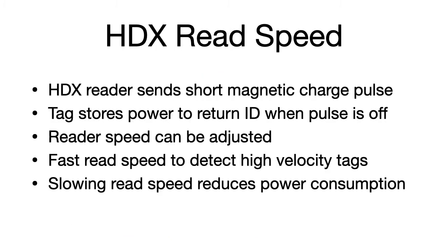Half duplex allows you to adjust the read speed. The reader sends out a short magnetic charge pulse, which shuts off, and during that time the tag uses the stored power to return the ID. Adjusting the read speed faster would allow you to detect higher velocity tags, or you can slow it down to reduce the overall power consumption of the reader.